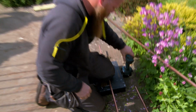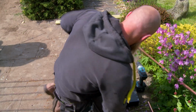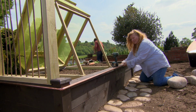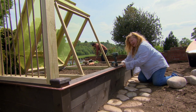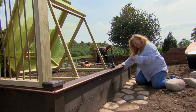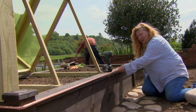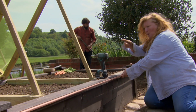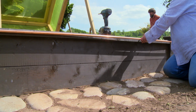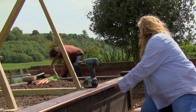Charlie has asked Lee to cut some lengths of copper piping because she's taking no chances when it comes to critter-proofing the veg bed. This is to stop those pesky slugs and snails. You might have seen it on pots where you stick tape on, but this is the maxed out version of it. Permanent copper pipe, which goes all the way round the container. And basically what happens is the slugs and snails don't like crawling over copper.